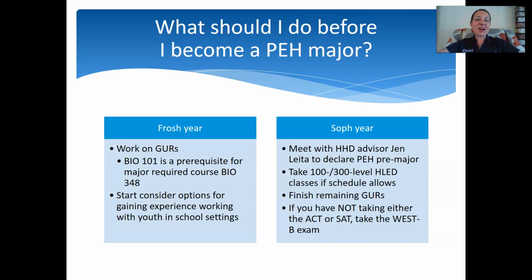So for students who are passionate about becoming physical educators, who have a heart to teach movement and health principles to students in a P through 12 setting, what should you do before you become a PEH major? First and foremost, I always encourage students to be thoughtful and proactive in completing their GURs. The PEH major courses happen in sequence, which means it becomes really, really important to protect that time in your junior and senior year to be able to take the courses that you need at the times that you need to take them. And they're full quarters.